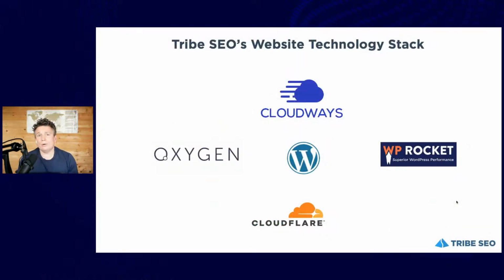Okay, so just to recap on Tribe SEO's technology stack, we use WordPress, Oxygen Builder as our theme and page builder, has really lean code. We've got Cloudways as our web host, and we chose their Vultr server, really, really fast. We're using WP Rocket as our caching plugin, and it helps with deferring JavaScript. But we haven't had a chance to try Cloudways Breeze plugin. So I'd be really interested to see, maybe it works even better because it's integrating with its own hardware and software. That would be cool.